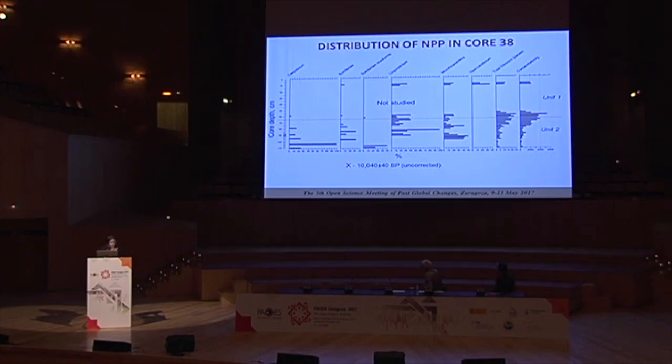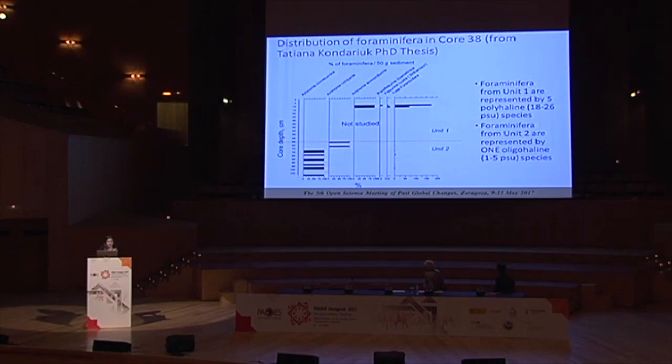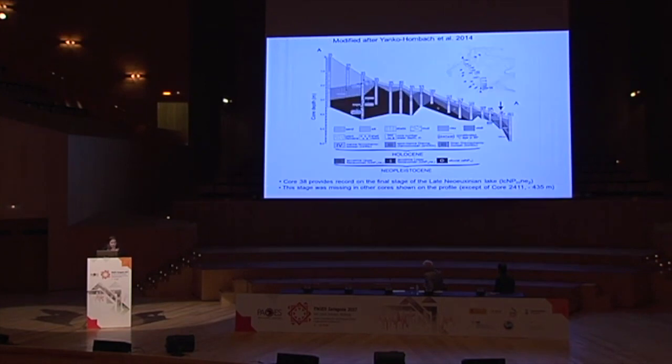Non-pollen palynomorph distribution from Core 38 indicates the breakage of the latest Neo-Euxinian lake. Ostracoda from Unit 1 are dominated by marine species, Cyprideis. Ostracoda from Unit 2 are represented by brackish species only. Foraminifera from Unit 1 are represented by 5 polyhaline species. Foraminifera from Unit 2 are represented by 1 oligohaline species. Core 38 provides records of the final stage of the latest Neo-Euxinian lake. This stage was missing in other cores shown on the profile.